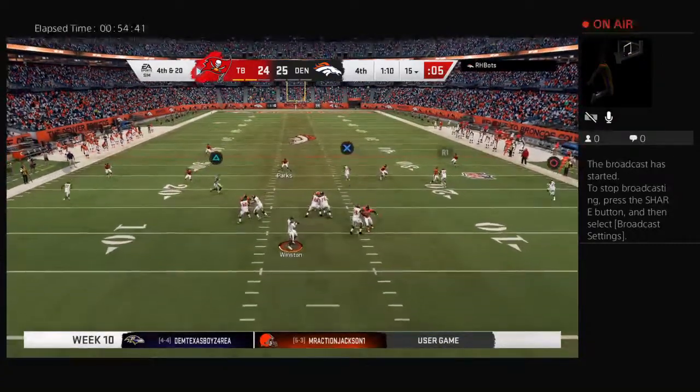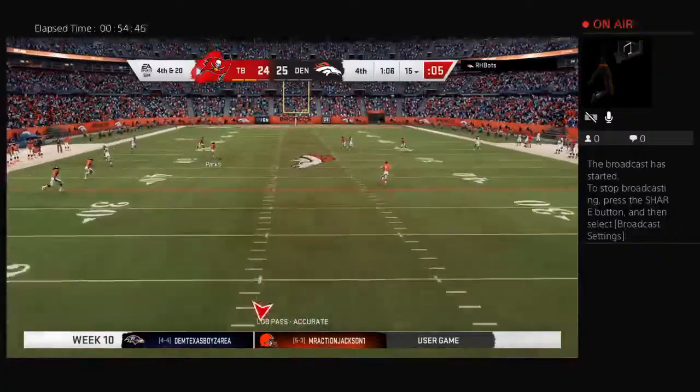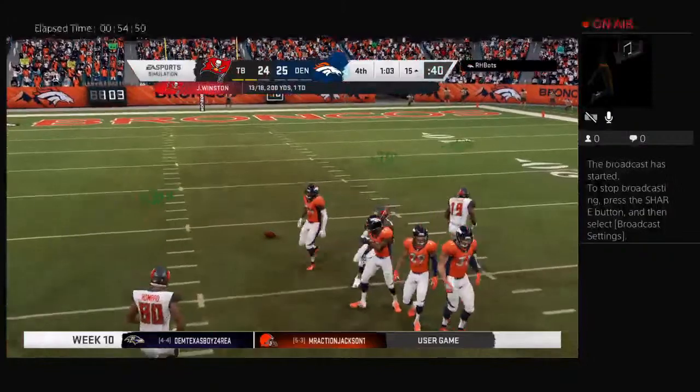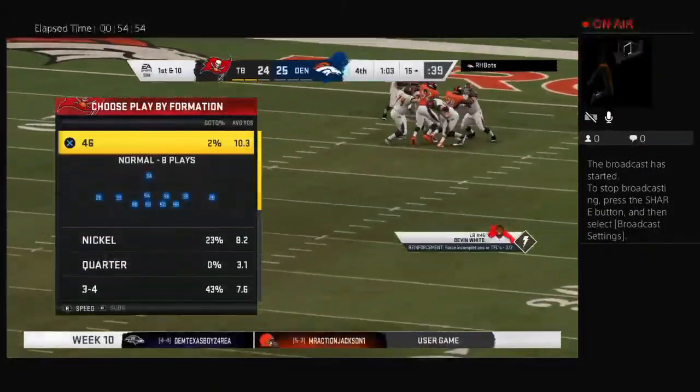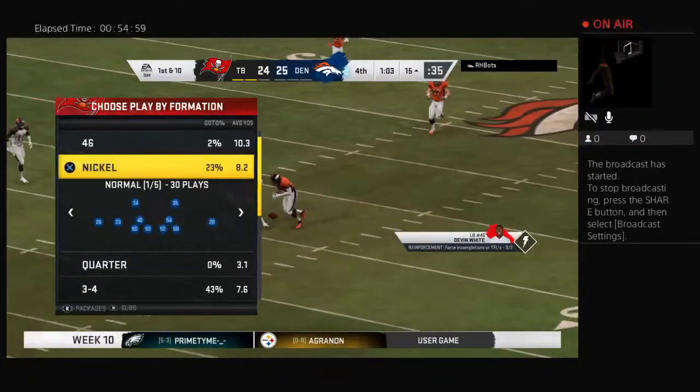Let's go. Now Winston on 4th down. Now a desperation throw deep downfield. And no, it's incomplete. They had to go for it with such little time remaining, and that's going to be just about all she wrote for this one.